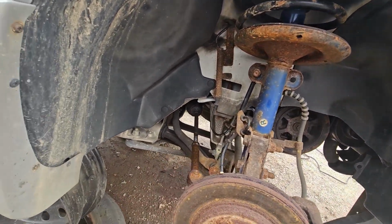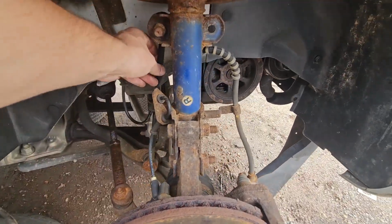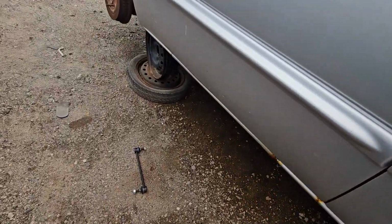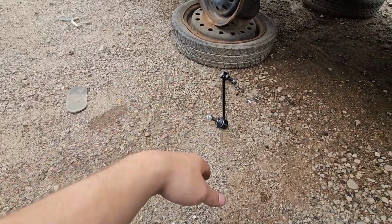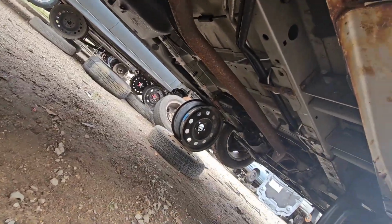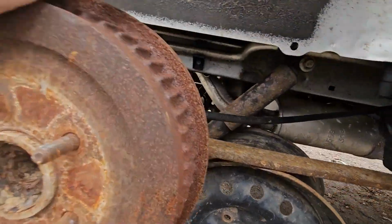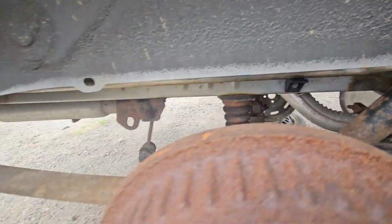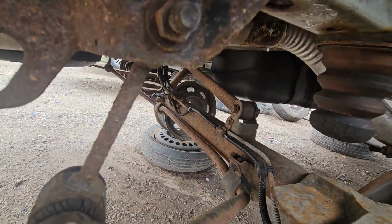New passenger strut too. Aftermarket tie rods with greasable fittings. Sway bar links feel okay. Brakes look decent. There's a brand new sway bar link from something. Don't know what that's doing. It's got a new muffler on it. Underneath, not too bad. Same story. Somebody greased that bushing for some reason, or dropped grease on it. I don't know what that is about.